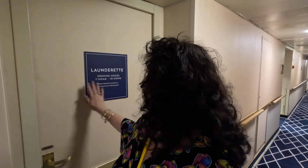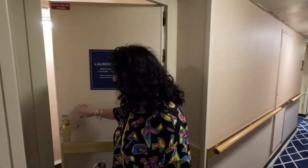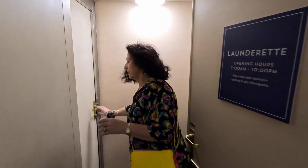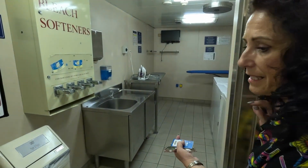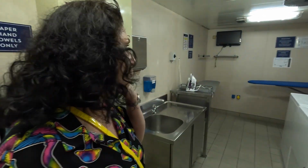Our interior cabin is right next door to the laundrette. So this is the guests' laundrette, but it's open from 7 a.m. till 10 p.m. So pretty much all day and well into the evening. Here we go. So it's a pretty big laundrette. Look at the size of this, and it does have the proper machines in here, the washers and the dryers, as well as the ironing boards.